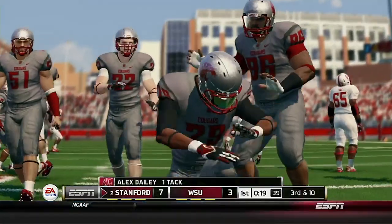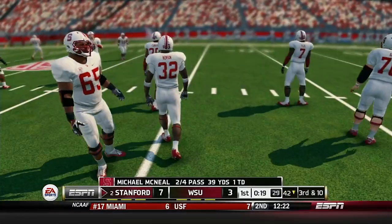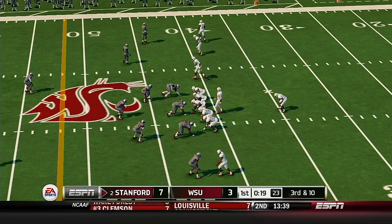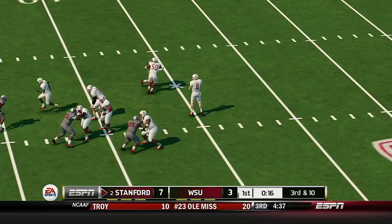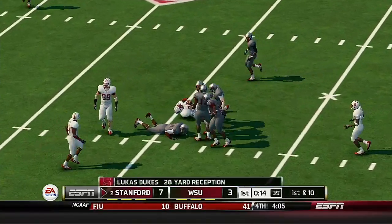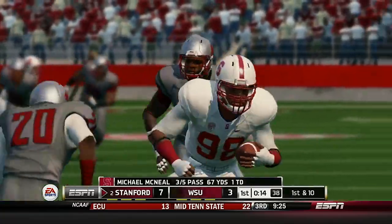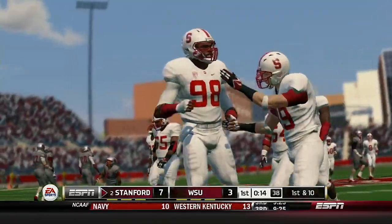Throws it out and it falls incomplete. Johnson's intended receiver on the way. Third down. Fires it out. They'll bring him down at the 31. The tight end came up with a nice catch that time. Yeah, the big fella's pretty athletic for a tight end. And as a quarterback, it's always nice to have a big target like this to go to.